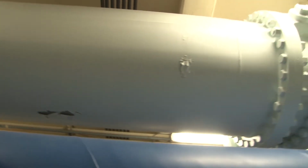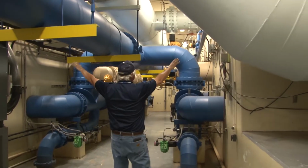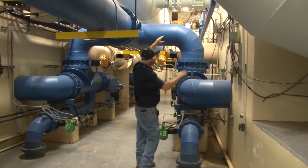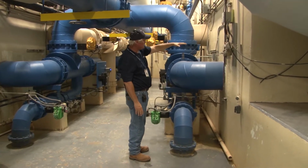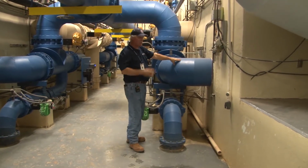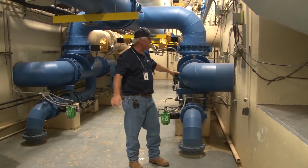This is the pipe it's coming in. It's going to come in and it's going to stay in these aqua colored pipes. It's going to come down, it's going to go into the top of the filter gallery. We have 8 gravity filters. It's going to filter down through the media. Once it's filtered out, then it's going to come out the blue pipe and then it's going to be sent to a 7.5 million gallon underground clear well storage system.